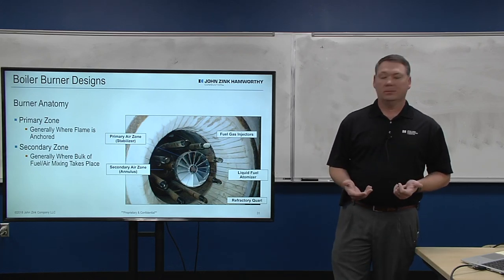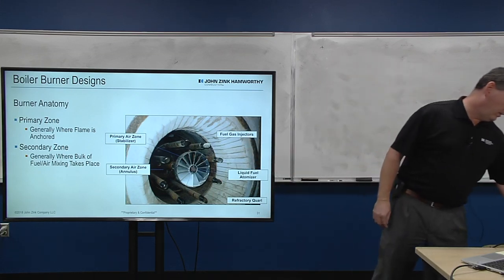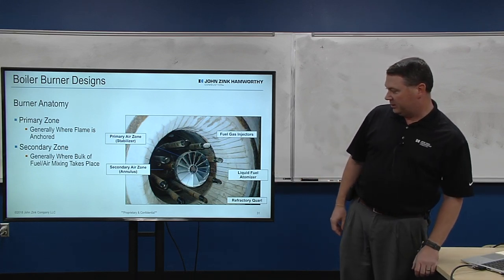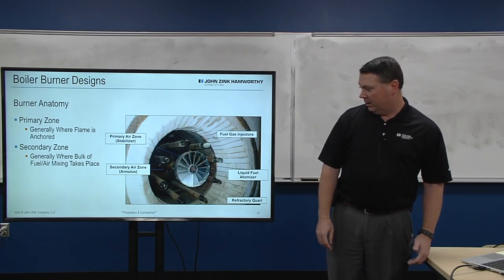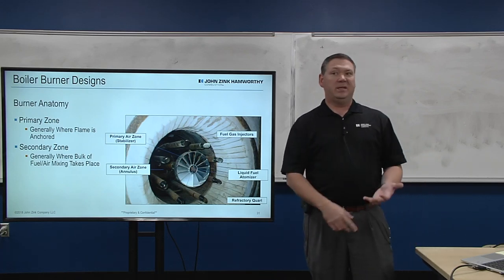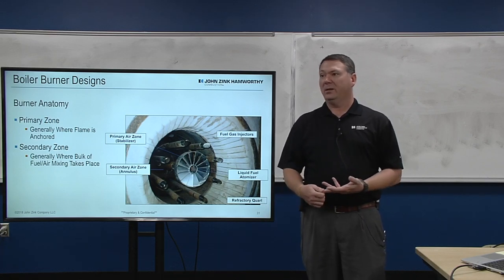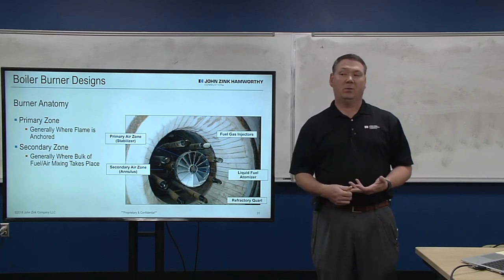That's the challenge. So different fuel injectors, and I brought some that I'm going to pass around when we get to a couple more slides up here so you can see some different examples of things. This one has a liquid fuel atomizer down the center. That can be diesel. That can be naphtha. That can be some waste liquid fuel from a chemical plant or a refinery. They can be pretty much whatever.